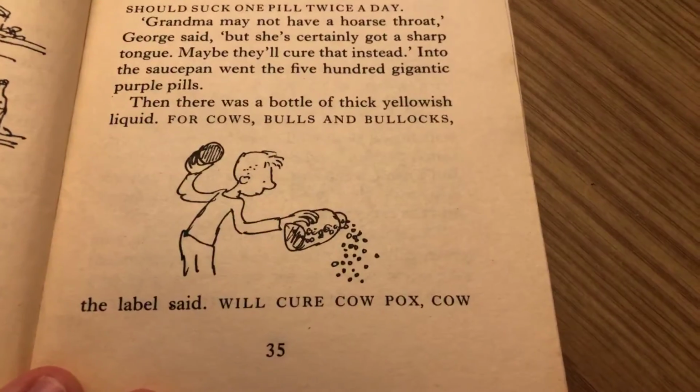The next bottle he took down had about 500 gigantic purple pills in it. "For horses with horse throats," it said on the label. "The horse-throated horse should suck 1 pill twice a day." "Grandma may not have a horse throat," George said, "but she's certainly got a sharp tongue. Maybe they'll cure that instead." Into the saucepan went the 500 gigantic purple pills. There he is, look, pouring it in.